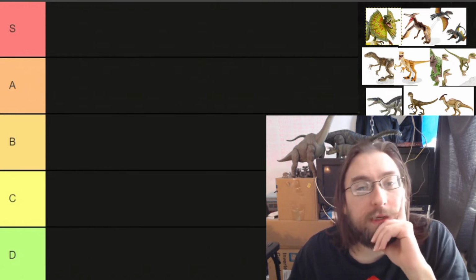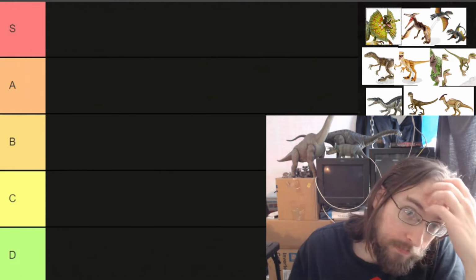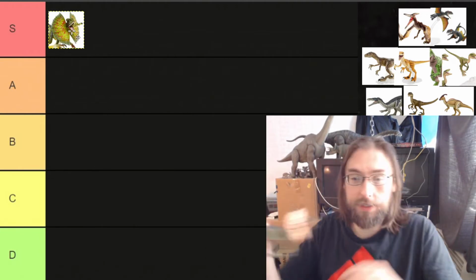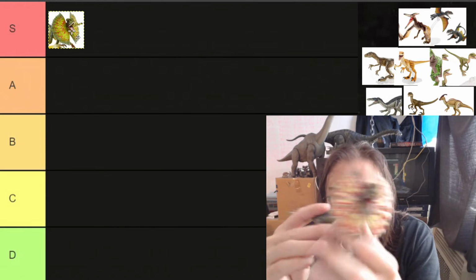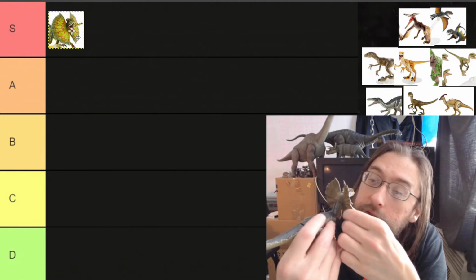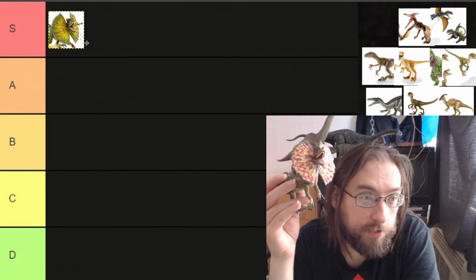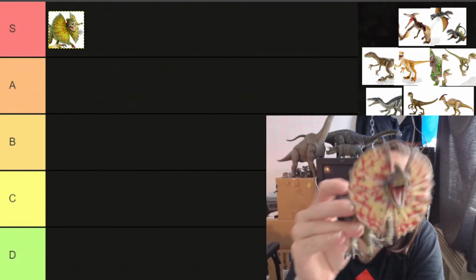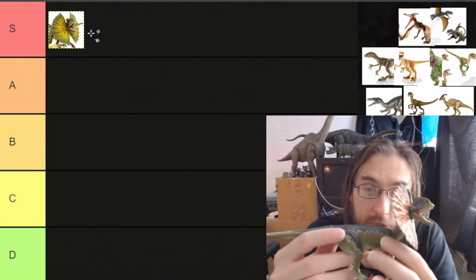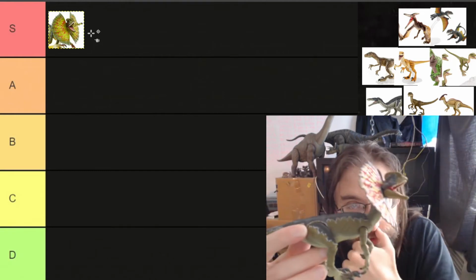So let's start with probably the crown jewel of the Amber Collection in my mind, the Dilophosaurus. We're going to throw this straight into S tier. It's an exceptionally great figure. I have my Dilo right here. It's got the open frill. It's got the closed frill. You can switch between the two. As you can see in the little tier list figure here, it could have this little spit thing that you put in its mouth that can have the spit coming out. You get the awesome two-tone body color with the white outlining the black stripe.